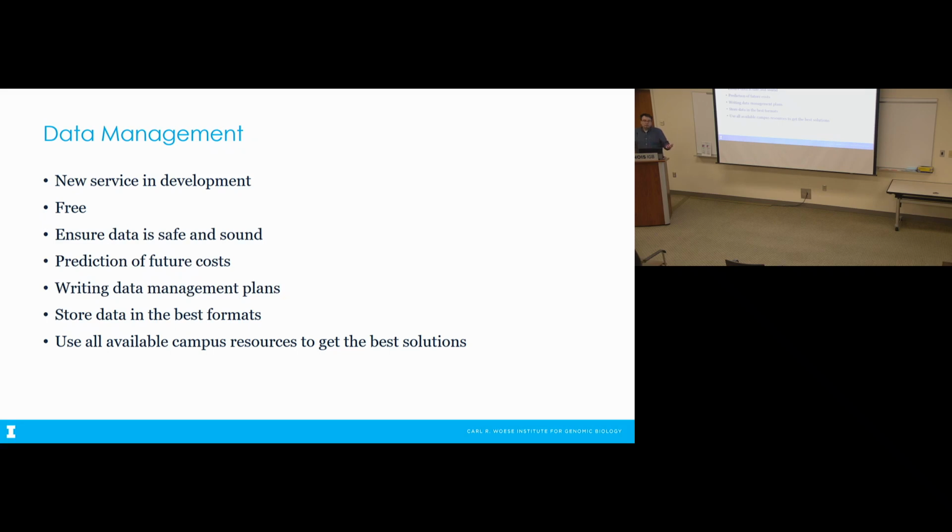So there are ways to get around that. What we are looking to do through this data management initiative is bring the security of knowing that your data is taken care of well, and also implement best practices to avoid that large number of file issue like I just mentioned and other things. We're also going to be looking at using all available campus resources to get the best solutions. My group has gotten a bit of a rap in the past of trying to do everything ourselves. That's not something we're really looking to do here. What we're looking to do is take the best solution for your problem and try to pair your research with that best solution.